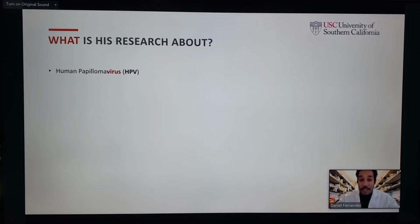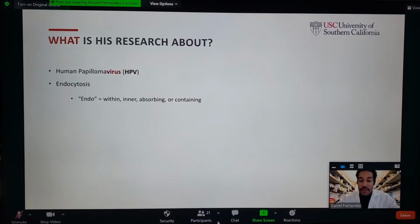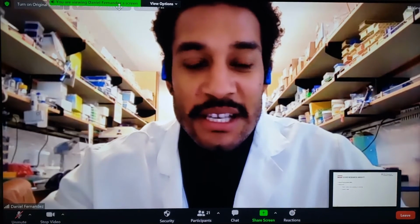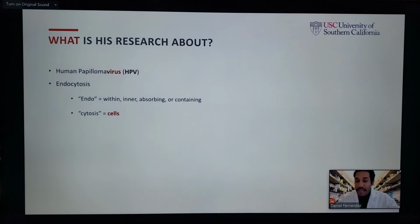So I study a virus called the human papillomavirus, and I study something called endocytosis. Okay, this is a scientific word, but its meaning is simple, really. Endo, the first part of that word, means within, or inner, absorbing. So on the inside of something, endo, on the inside. And the second part of the word, cytosis, refers to cells, okay? And your body is made up of trillions of cells. So I study how a virus enters cells, right? Virus entering a cell. And that entering process is what we know as infection.